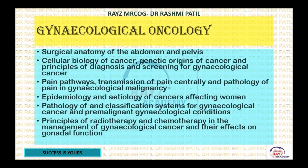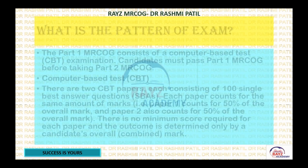Speaking about oncology, the anatomy of the abdomen and pelvis, the cellular biology of the cancer, the genetic origin of the cancer, principles of diagnosis and screening for these cancers. What is the pain pathway, the transmission of this pain, epidemiology and etiology of the cancers, the pathology and classifications, radiotherapy and chemotherapy.